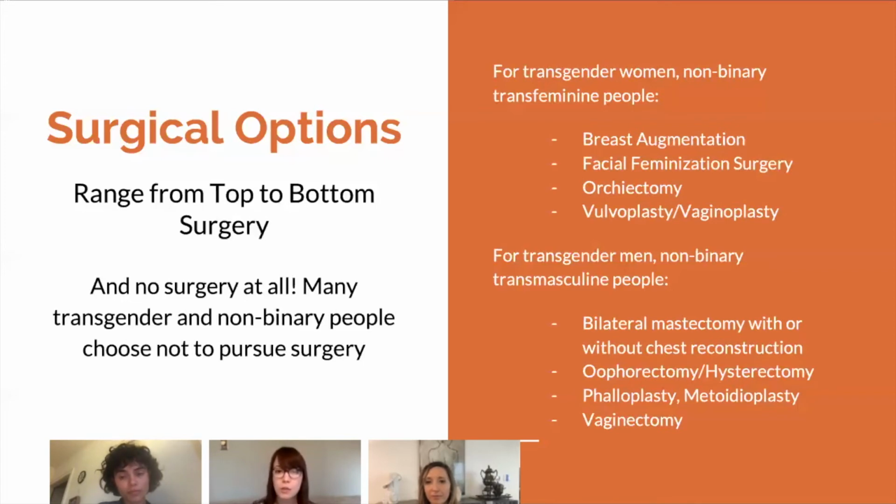For top surgery, options include bilateral mastectomy, so removal of breast tissue, which may include chest reconstruction for a more male contour of the chest, and this can be provided by plastic surgery colleagues here at university. Also, surgeries that can be offered are oophorectomy and hysterectomy, so the removal of the ovaries or the uterus. And so that's an internal procedure that people may choose to help their bodies align with their gender identity as they continue their gender transition.